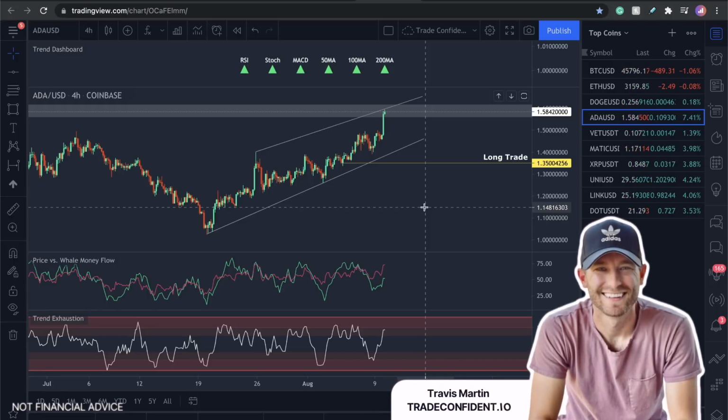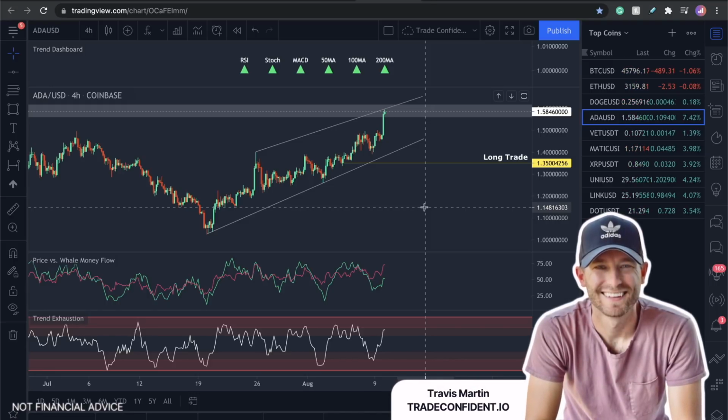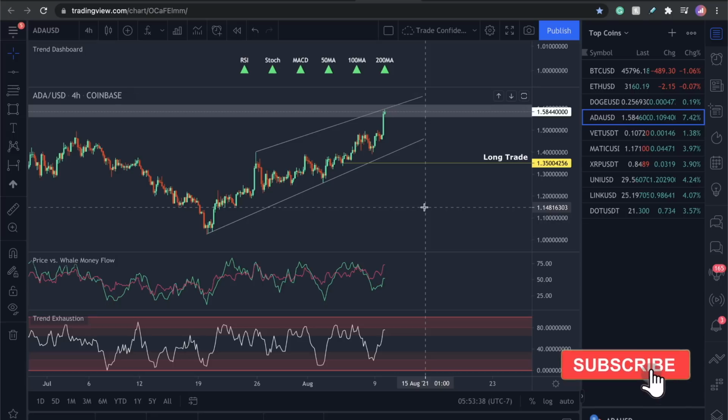Should you jump into ADA right now, or should you wait for the pullback in order to get into your long trade? That's what a lot of people are wondering. I'm going to show you guys my perspective on here. I'm not going to use emotions. We're going to use strict data of what past history has called.